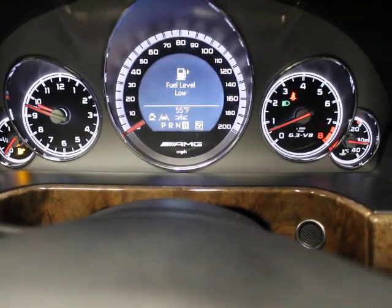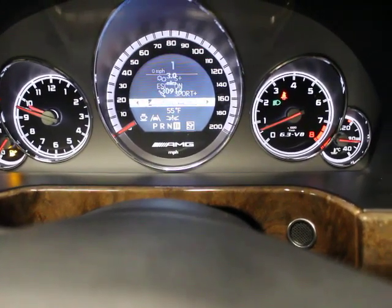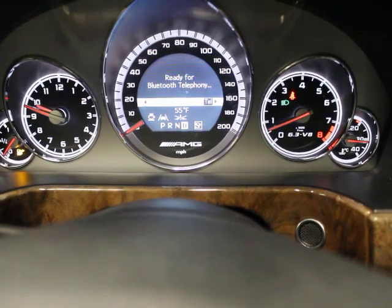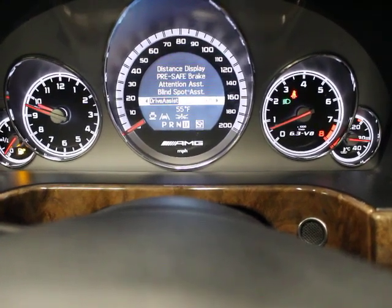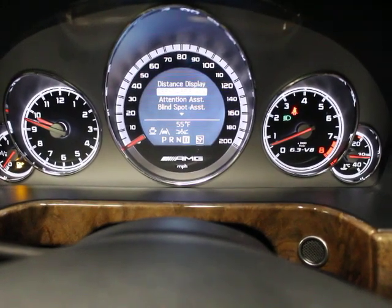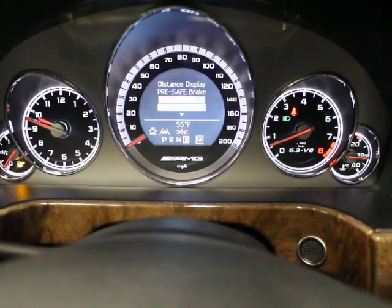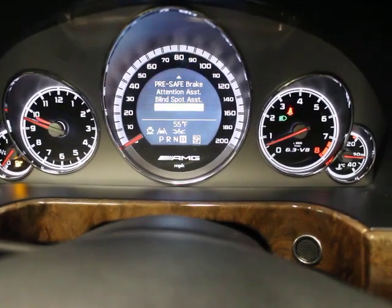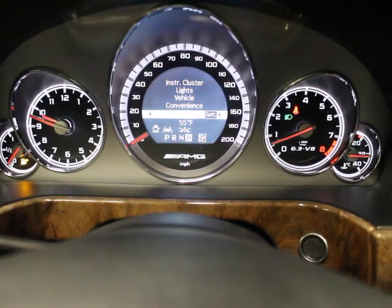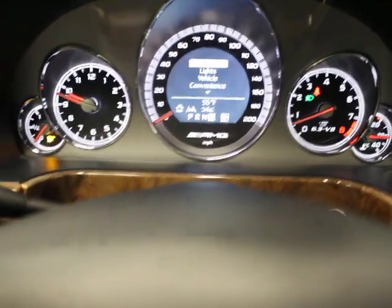Okay, so we know the fuel level's low. Okay. So there's all your settings. So if you scroll through this, your trip computer, you have navigation, you have audio, you have telephone, and at the very end you have driver's assistance information. So you have distance display, which is your adaptive cruise, pre-safe brake, which is part of that system, attention assist, blind spot, and then lane keep. So there's your service center, and then settings for your lights, cluster settings, exiting the vehicle, entering the vehicle, etc.